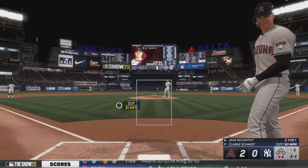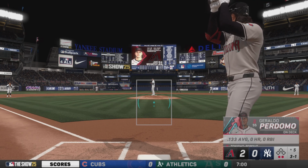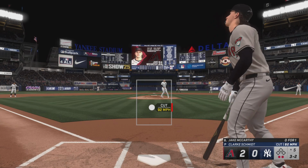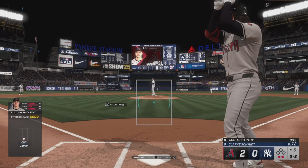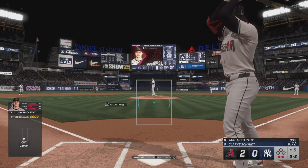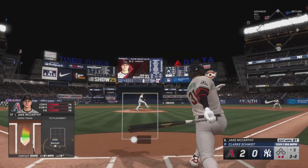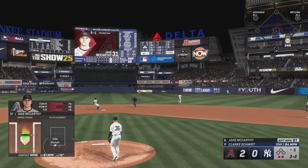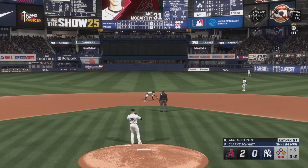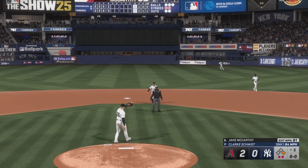That one outside, and the count is 3-1. Right through there for a strike. On a line, base hit. Takes the turn. He's digging for second. Check that. He'll stop at first with a single after putting on the brakes.